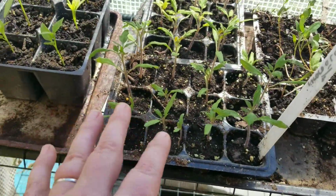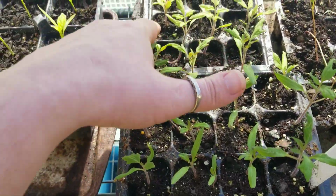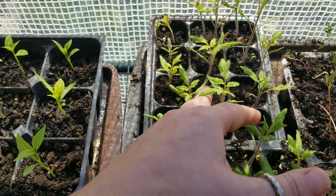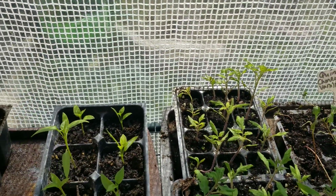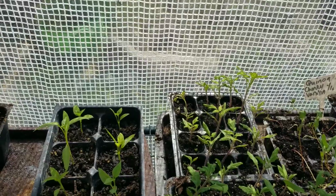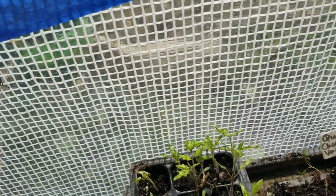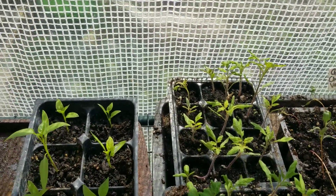And then this is the Kellogg's breakfast. And then here is another tray of those mixed tomatoes that I started out in one of my beds out in the garden. I just buried some compost tomatoes, and this is what came up. So there's just a variety of tomatoes in there.